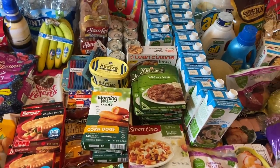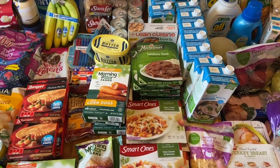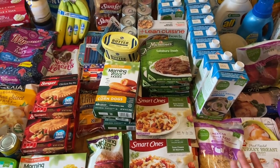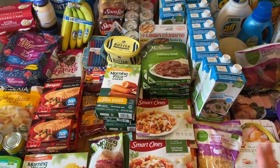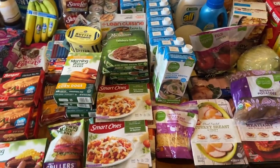And that's just kind of how we like to do it. And we definitely won't be shopping for several more weeks. I kind of explained it in the beginning, so I'm not going to explain it again. But we shop for several weeks at a time. We want to get as many weeks' worth of dinners and meals out of this as we can. So yeah, that was our goal.